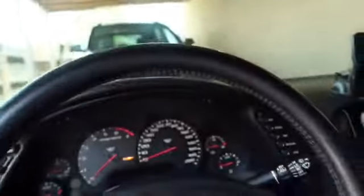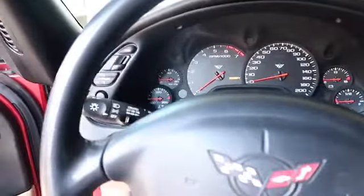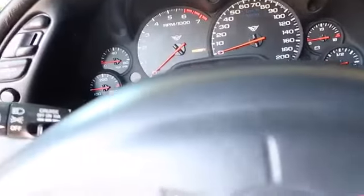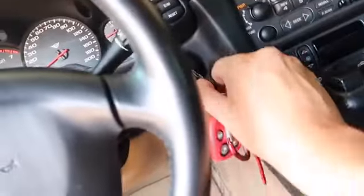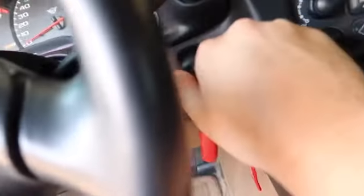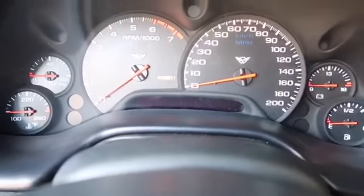The first thing I love about my car, and you gotta give it props, is that in the 2000s you see these gauges, and when you get the key and turn the ignition to start up the car, look what they do.